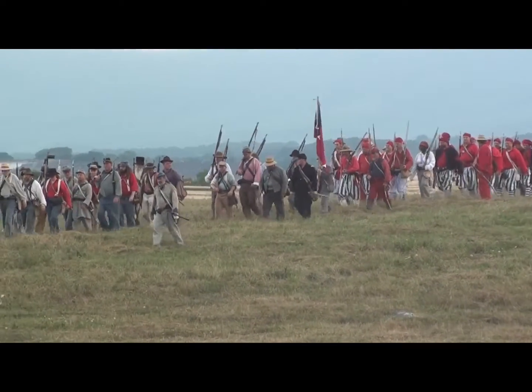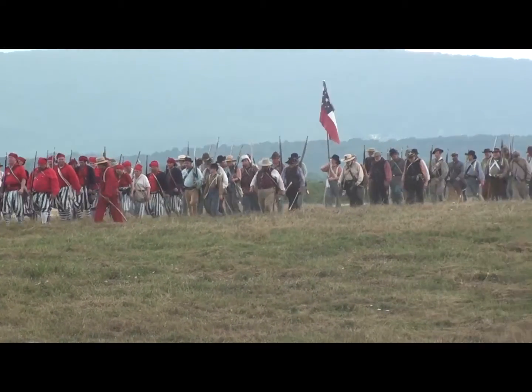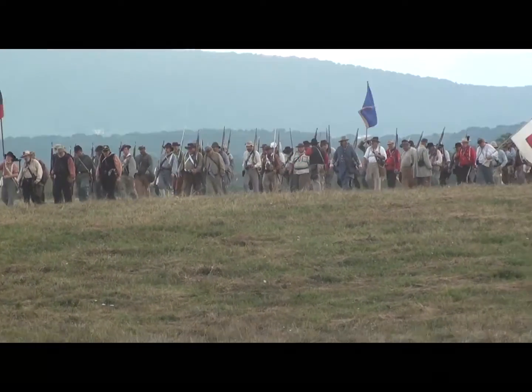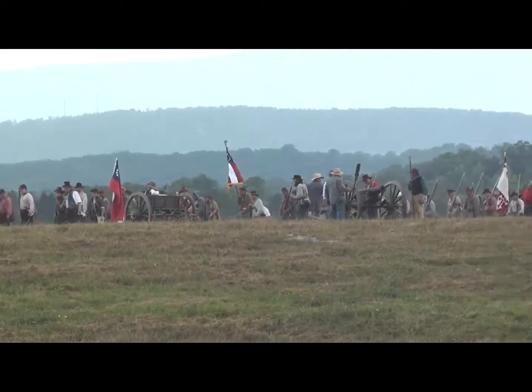Keep in mind that this Battle of Manassas was the first time that the famous rebel yell is heard. And from that time, the rest of the war, the rebel yell was a standard part of the attack of Confederate armies.